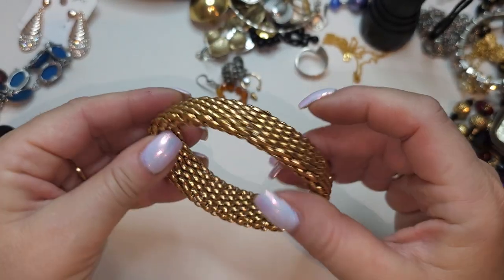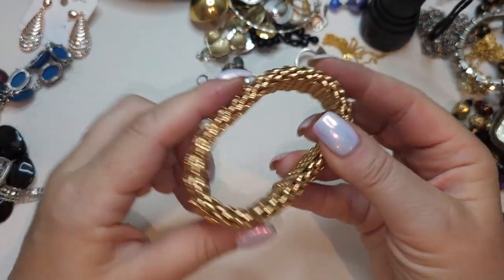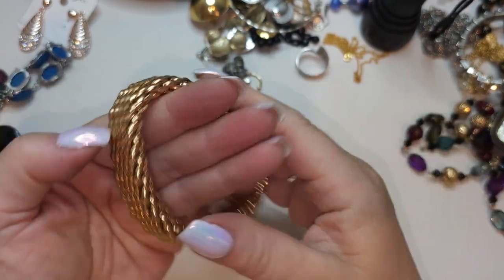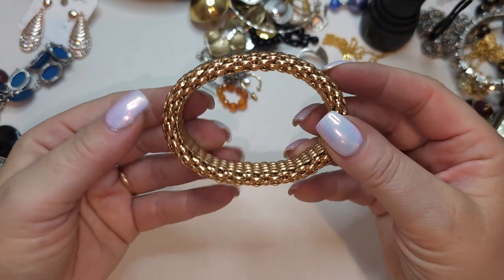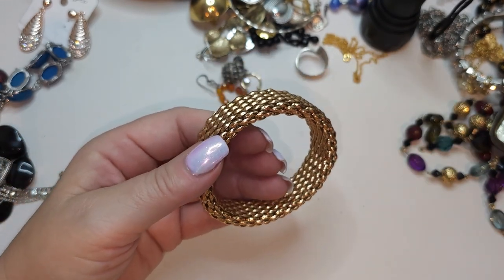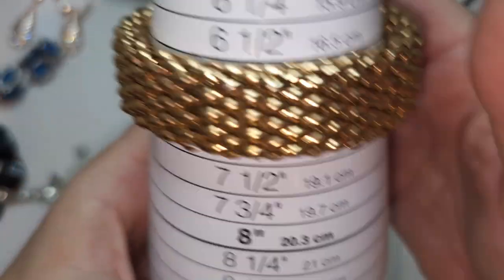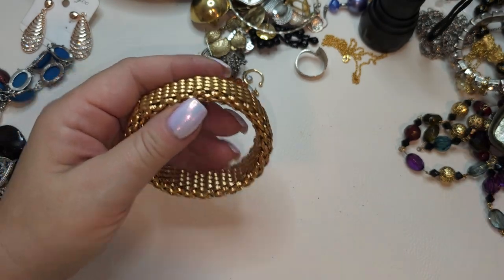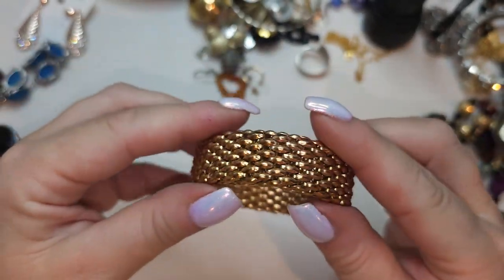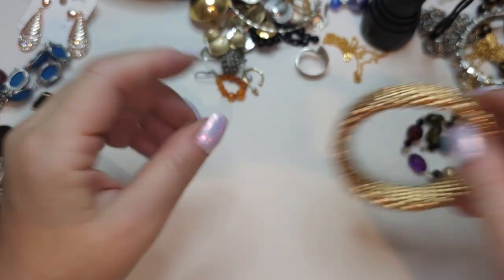Right here is a very interesting bracelet, like a chain. There is no closure. It's very pliable. Seven. I can actually double check. Yep, seven. Gold tone. Condition's not bad.